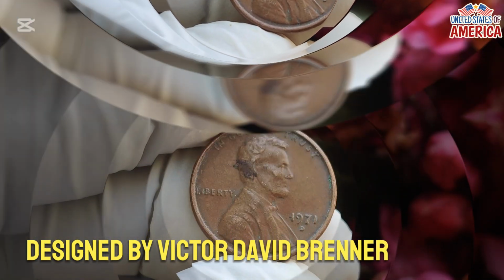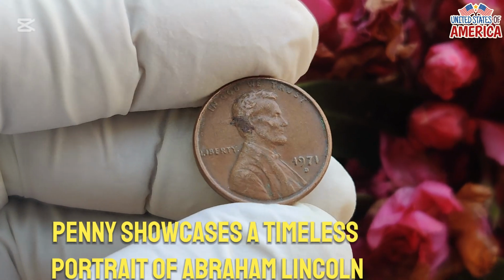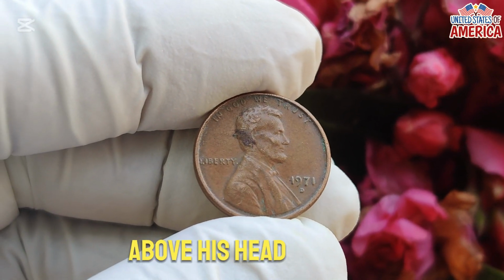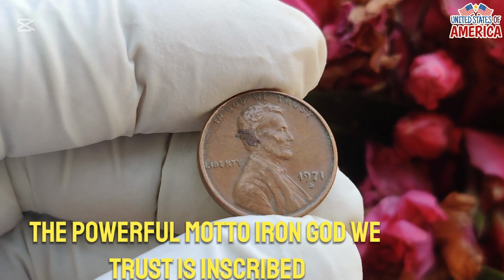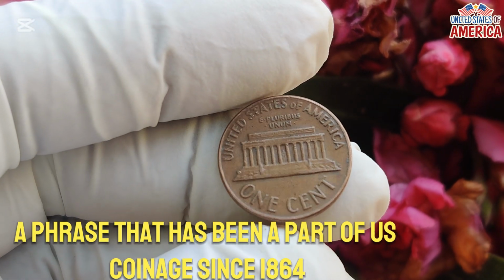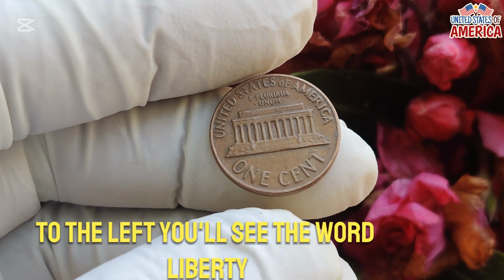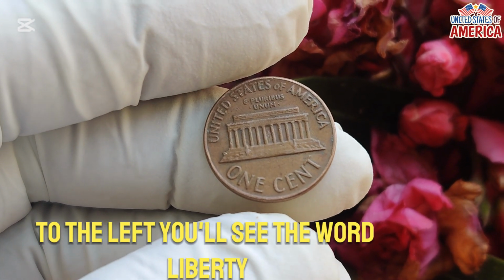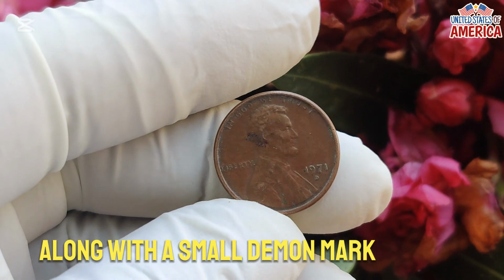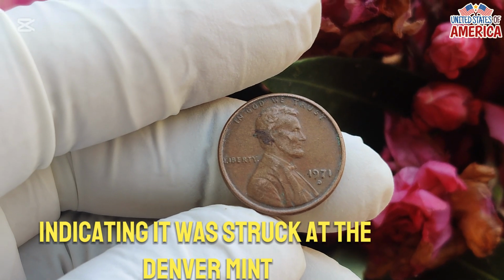Designed by Victor David Brenner, the obverse of the 1971 D penny showcases a timeless portrait of Abraham Lincoln. Above his head, the powerful motto "In God We Trust" is inscribed, a phrase that has been a part of U.S. coinage since 1864. To the left, you'll see the word Liberty, and to the right, the date 1971 along with a small D mint mark, indicating it was struck at the Denver Mint.